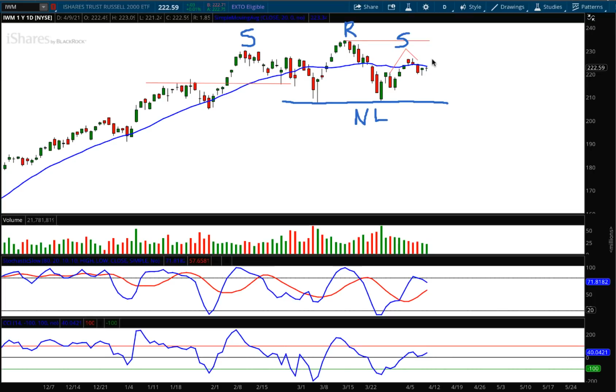Being that the Russell 2000 did not close over that 20-period moving average, that 20-period moving average is now going to act as resistance. So my forecast for IWM is going to be lower. Why? Again, because there's a failure to rally. I believe that we're going to go right back down here to test the low from early last week, and that is going to be my forecast.